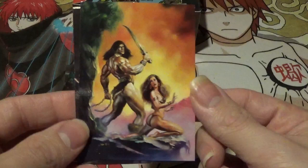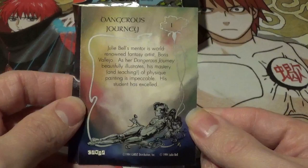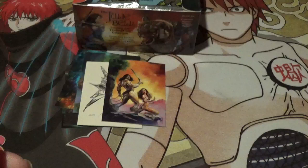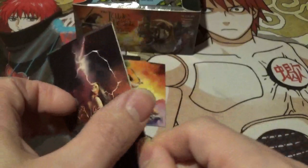Oh, that looks like a Conan the Barbarian cover art if I've ever seen that. That's pretty cool. I like that. That's the Dangerous Journey. Interesting. Pretty cool image of what appears to be a mermaid or maybe a siren of some sort. Very cool. I love the lightning effect in the background.